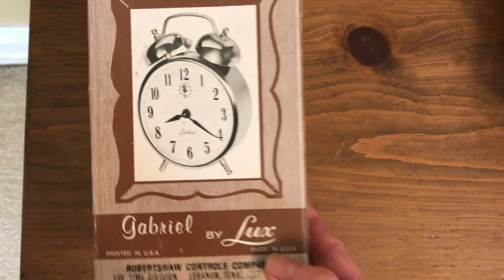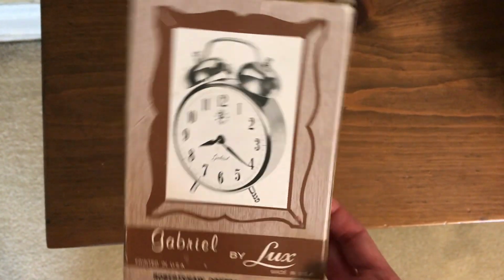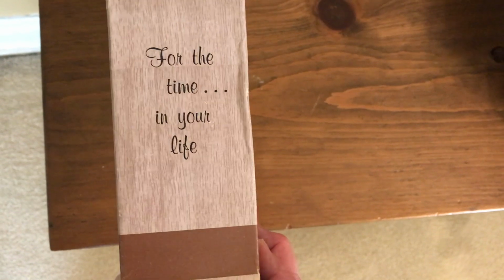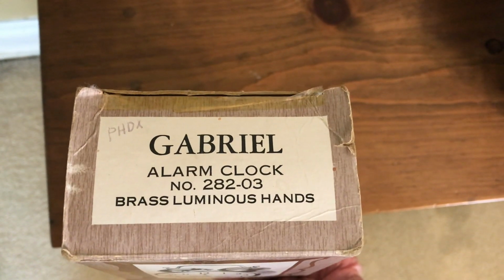Here's the box that it came in. It says Gabriel by Lux, and it's made by Robert Shaw Control Company. A quality product for the time in your life.